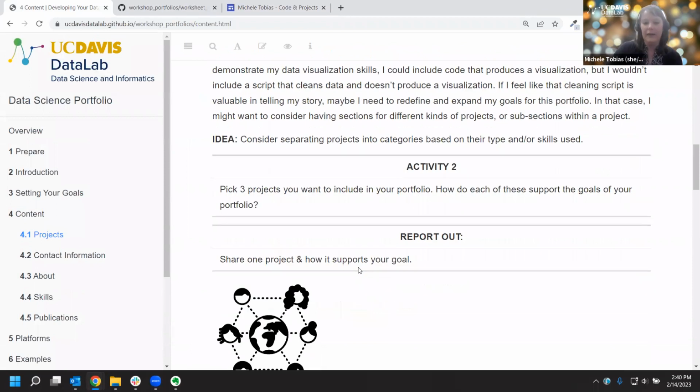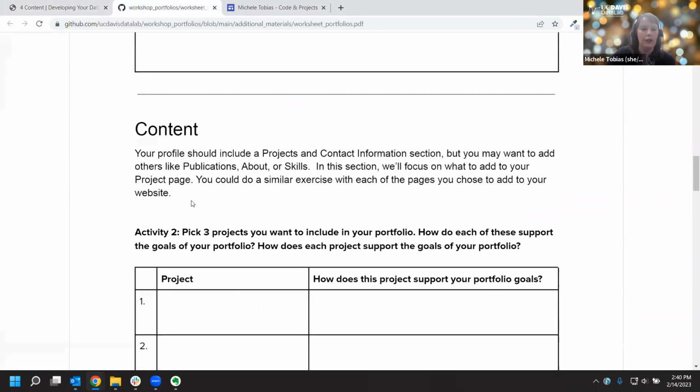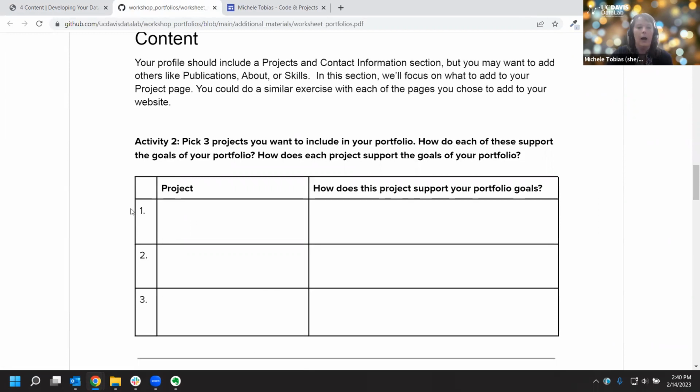So the next activity that I want to do is, again, kind of a work on your own thing. We'll take a few minutes and you can work on your worksheet. We have a content section. The goal of the next couple minutes is I want you to start thinking about picking 2 or 3 projects that you've done in recent history, and then think about how does that project help support the goals that you've set for your portfolio.